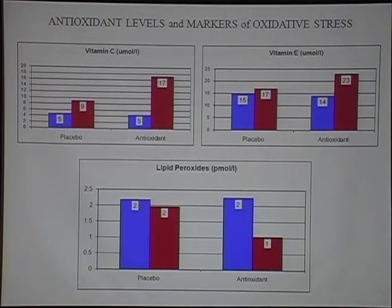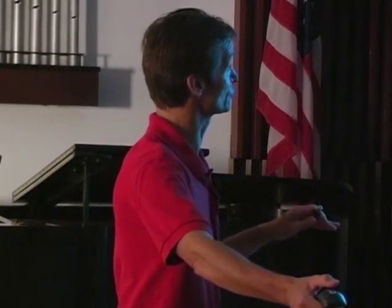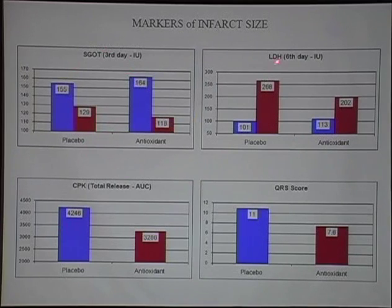What happened? Vitamin C and vitamin E levels went up. They didn't give you E, but they gave you some C, and because you're squelching free radicals, your other endogenous antioxidants are preserved. Lipid peroxides, the marker of free radical stress, fell because of the antioxidant effect, blocking free radical stress. The release of enzymes CPK, SGOT, LDH was blunted.